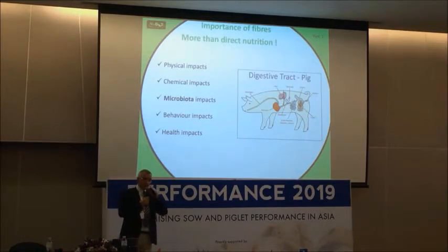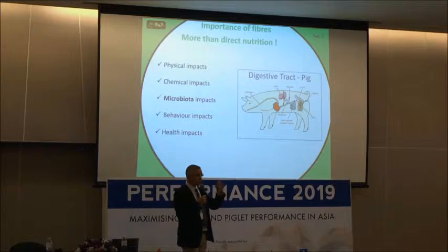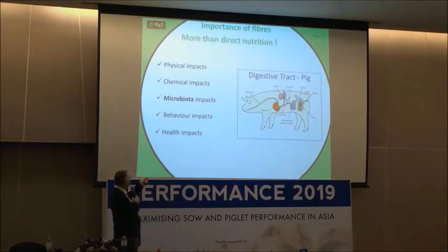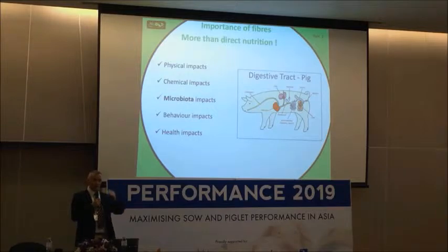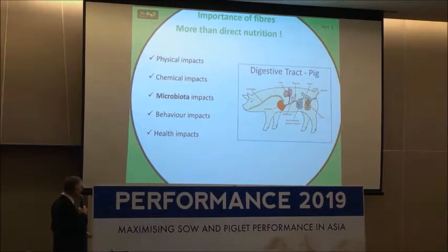So in a few minutes, if we focus on fiber, we can describe five main properties of fiber. Let's say physical impact, chemical impact, microbiota impact, behavior impact, and health impact. And all of those will be applied during the cycle of the animal, speaking about sows, but during the life of the piglet, independently or together, in order to be able to face the requirement and the objective we have.